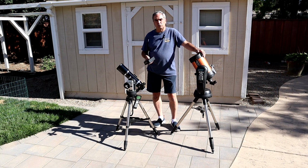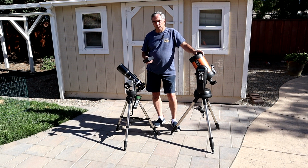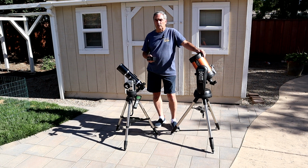These mounts don't draw very much current. This is a Celestron SE mount, and this is an iOptron Cube Pro. They draw less than 500 milliamps when tracking, and a little bit more when they're doing a high-speed slew. Now, just how low in voltage can this power bank go before these mounts become unhappy? Well, I tested these all the way down to about 10.3 volts, and both mounts seem to have no problem with that. In fact, I did high-speed slews on both mounts, and I didn't hear any straining or hesitation on the motors.